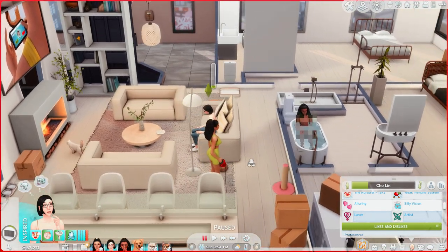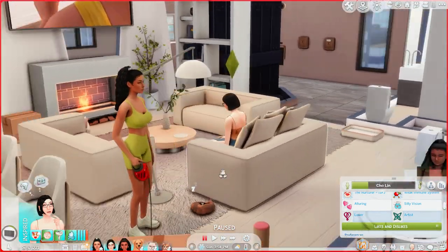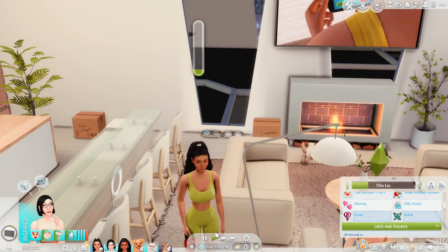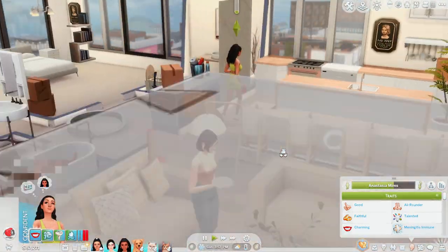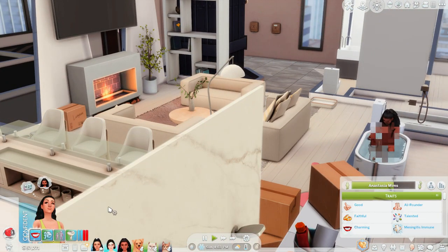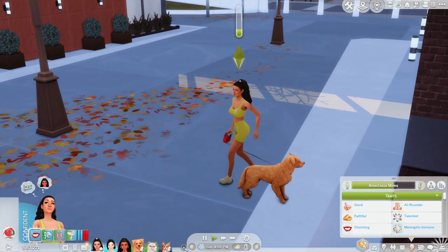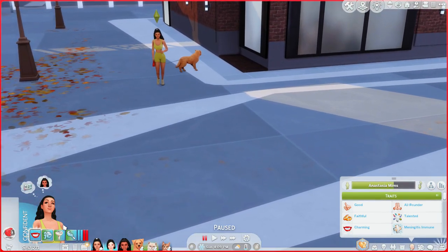Alright, so where did Bandit disappear to? So Anastasia is ready for her jog. Okay, where's Bandit? Girl, don't tell me you're jogging around the house. Okay. I was about to say, yeah, so we're doing that, but okay. Oh, how cute are they?